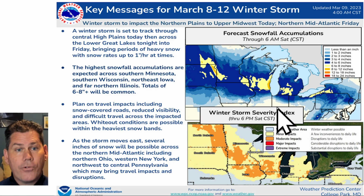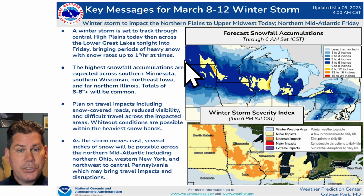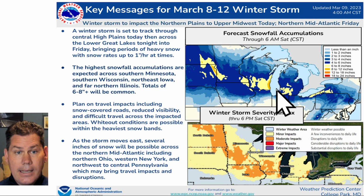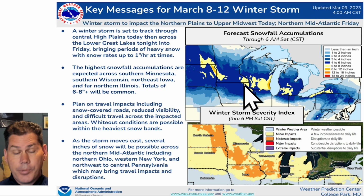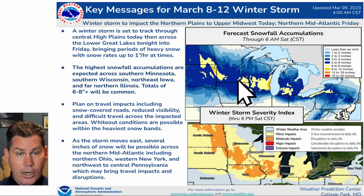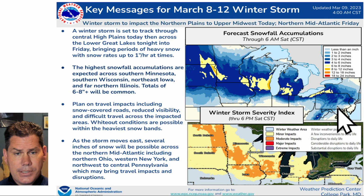But there's the overall breakdown between now and Saturday morning with the snow amounts. All these areas in these blue shaded areas across portions of Wisconsin, northeastern Iowa, as well as into northern Illinois, some of these areas could easily pick up pretty common amounts of 6 to 8 inches of snowfall as we move all the way through Saturday morning around 6 o'clock. And then lighter amounts as you extend up here into portions of the Northeast.